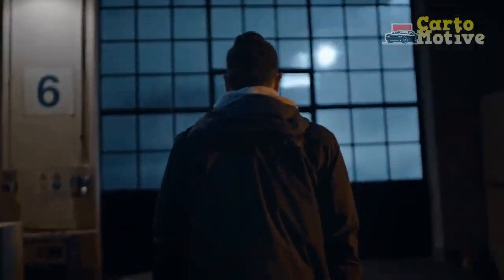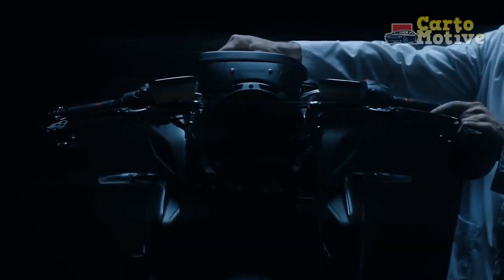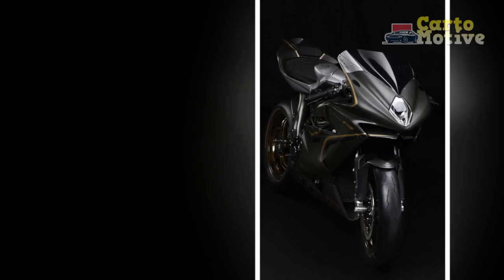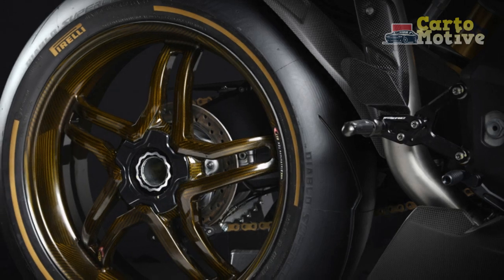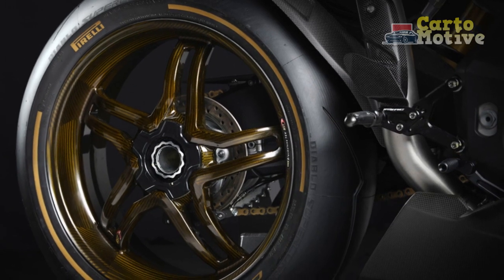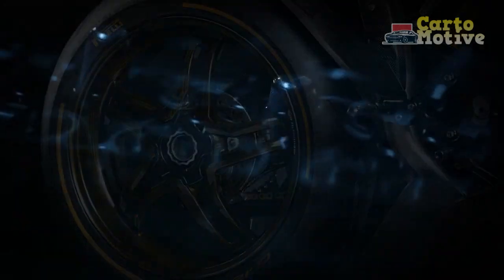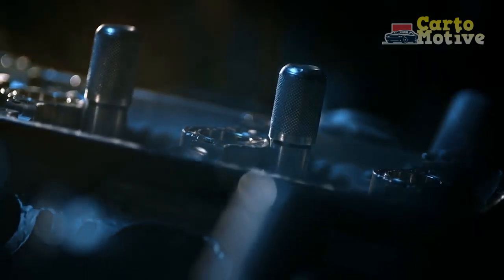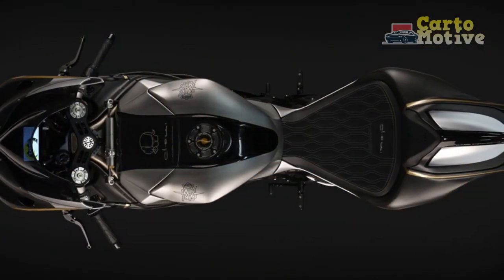The riding experience of the MV Agusta F4 Claudio can be described as nothing short of extraordinary. From the moment a rider mounts the bike and ignites the engine, they are enveloped in a world of sensory delights and adrenaline-pumping excitement. Power and performance. The heart of the F4 Claudio lies in its powerful 998 cubic centimeters inline four-cylinder engine, which produces an astounding 212 horsepower. The acceleration is immediate and exhilarating, pushing riders back into their seats as they unleash the bike's full potential. The engine's throaty growl intensifies the riding experience, creating a symphony of power and sound.